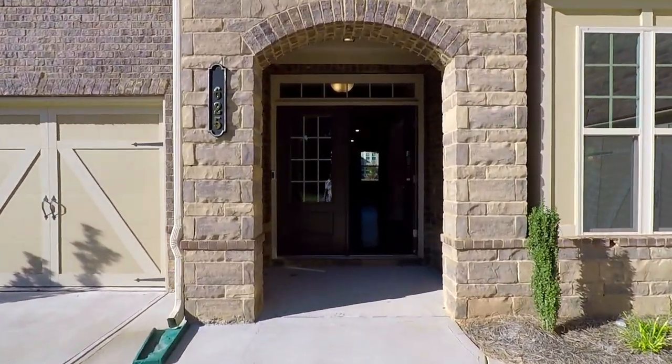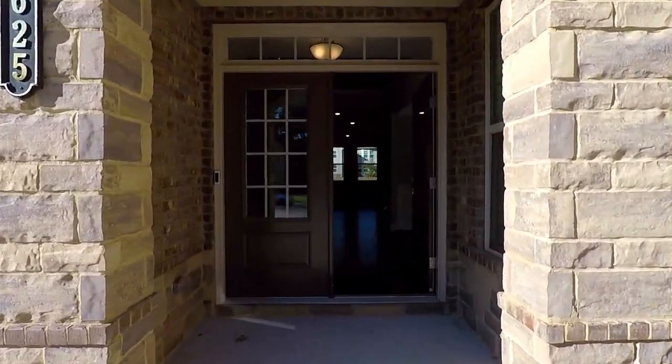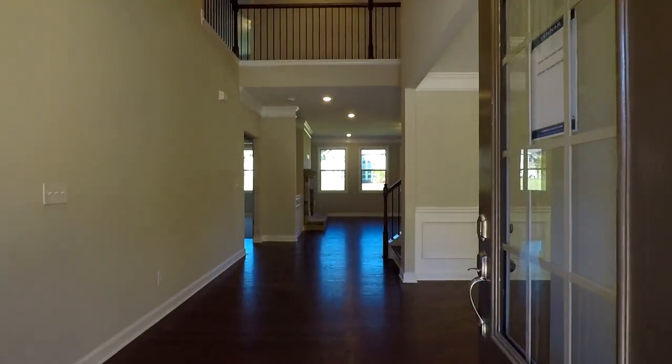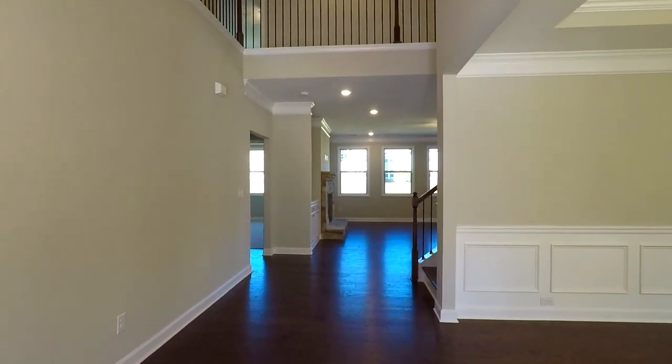So if you're looking for a 5-bedroom home that is moving ready in North Atlanta, this could be it. So let's go inside and take a look around.